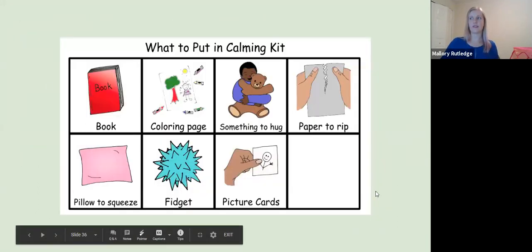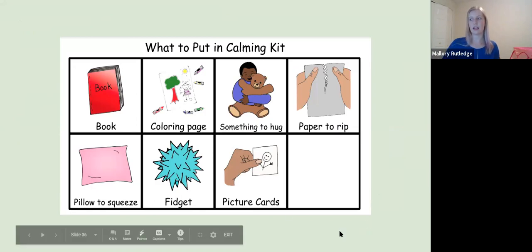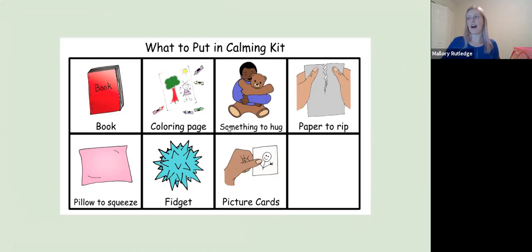Here's another handout of things that you could put in a calming kit or a zones toolkit, a book, maybe a coloring page, a stuffed animal, that's something squishy that the child can hug. I like to put paper in mine. Some kids that are very upset or frustrated need a physical outlet, and so being able to rip up some paper might work well for them. Again, the picture cards, maybe a fidget squishy ball, lots of different examples. Really depends on the kid and what you have available.